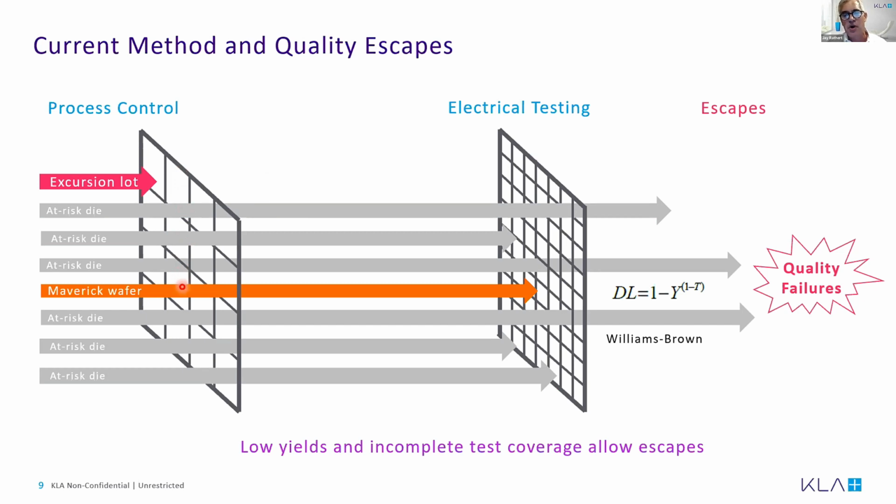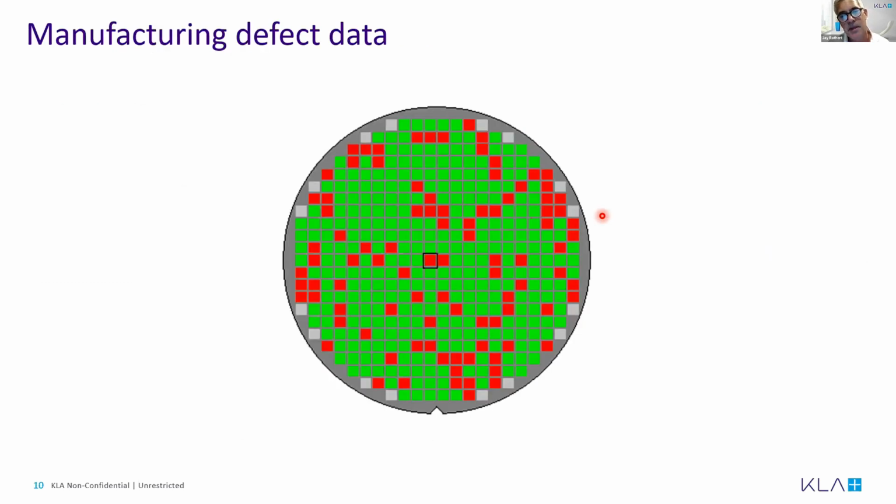And especially when yields are low, when a device is new, a lot of bad material bangs up against electrical test. And we're hoping against hope that between probe and burn-in and any other kind of final test, we're going to find all those bad die before they leak out. But as I pointed out, there's lots of models out there that say there will still be some escapes. So the question then is, what can KLA's role be in this?